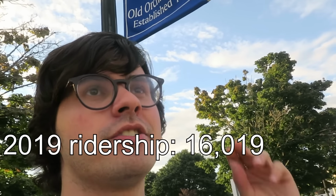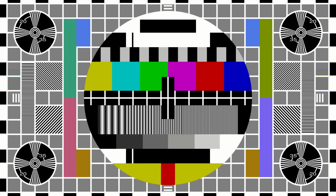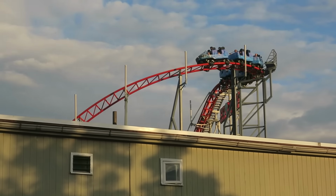All right, ridership. Despite only being open May through October, this is the 2nd least used station with 16,019 riders in 2019, which is an amount per day that I forgot to look at. 44 riders a day, but that's averaged out over the entire year, so if you condense it to the seasonal bits, it's gonna be more per day.